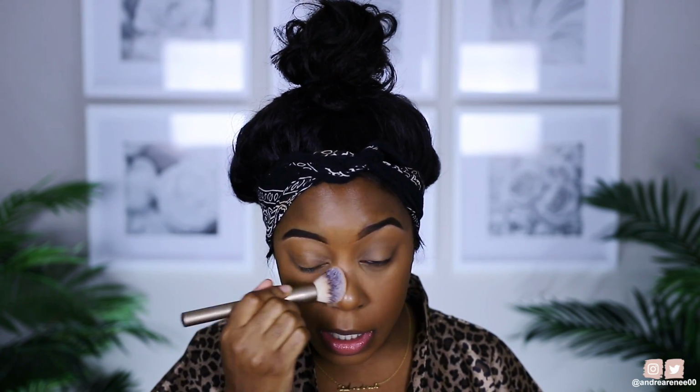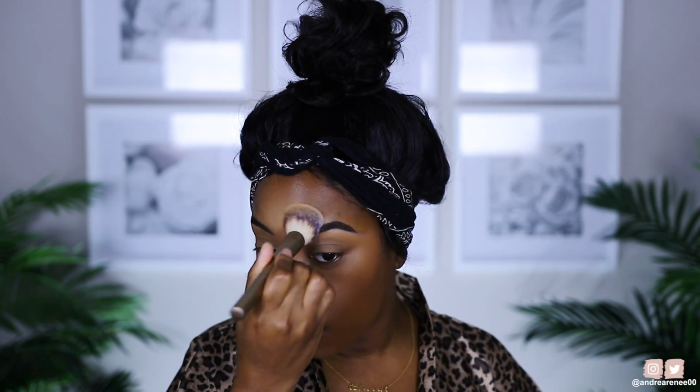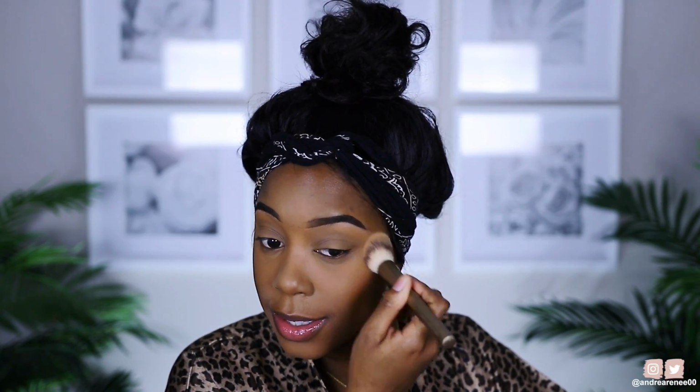I'm telling you, if you don't have this powder, go out and get it because it is bomb. I honestly think I'm gonna hit pan on this because it is all that I use to set my concealer. I mean, it's in my everyday makeup stash, but I also have the Wet n Wild Photo Focus powder in my everyday makeup stash as well. But this is all that I use to set my concealer for now. And I already know we're gonna hit pan because it is so good.